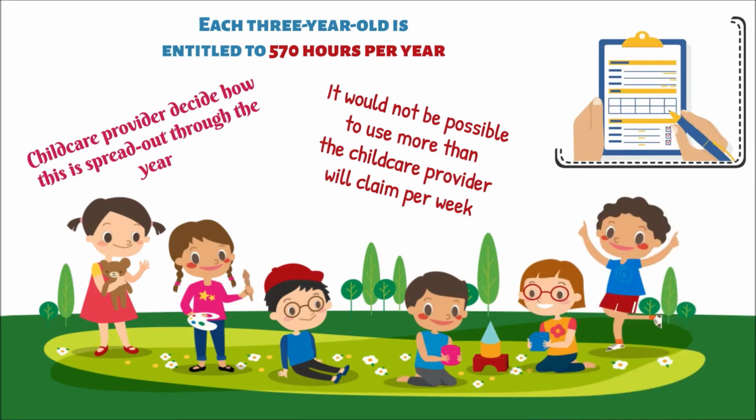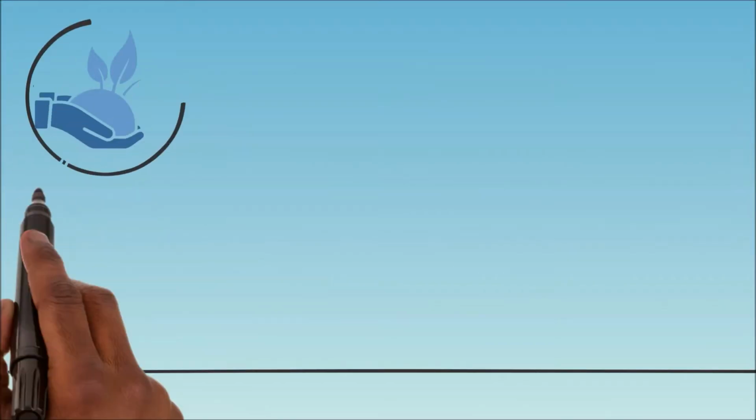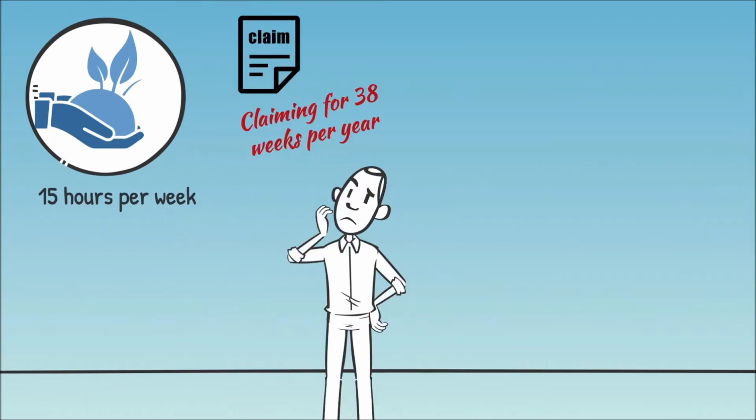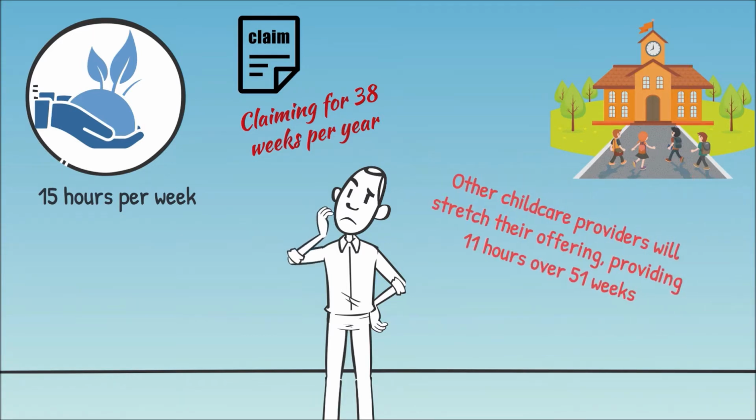So as the childcare provider decides how you use them, some choose to stretch their hours over the whole year. So even though the funding is advertised as 15 hours per week, this is only if you're claiming over 38 weeks per year, like in a preschool. Other childcare providers will stretch their offerings, providing 11 hours over 51 weeks, as another example. This is the most common, as this is generally what childminders and nurseries do.